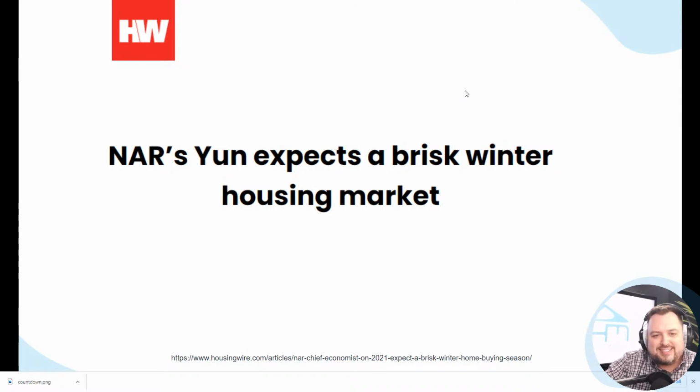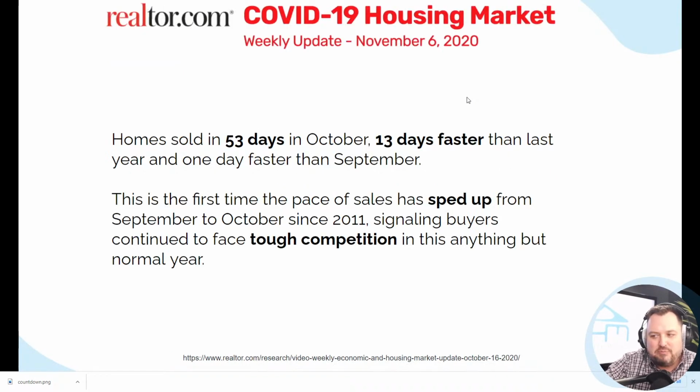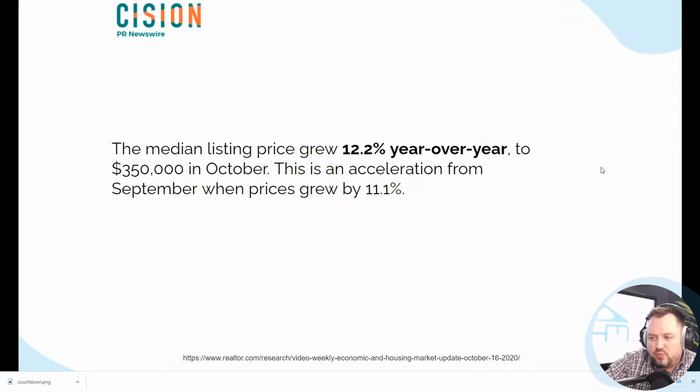NAR's Yun expects a brisker winter housing market, meaning it's going to get even better than right now. Homes sold in 53 days in October, 13 days faster than last year, and faster than September. This is the first time that the pace of sales has sped up from September to October since 2011. Buyers continue to face tough competition, which is what we want to talk about: how to find deals in this marketplace.